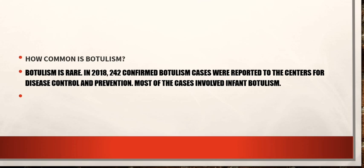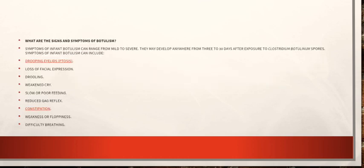How common is botulism? It is a rare one. In 2018, 242 confirmed botulism cases were reported to the Centers for Disease Control and Prevention. Most of the cases involved infant botulism.